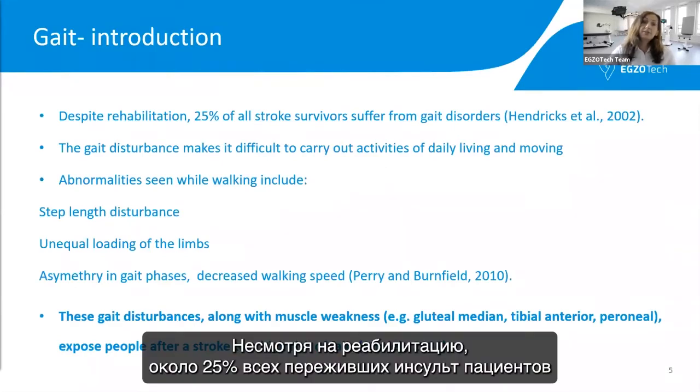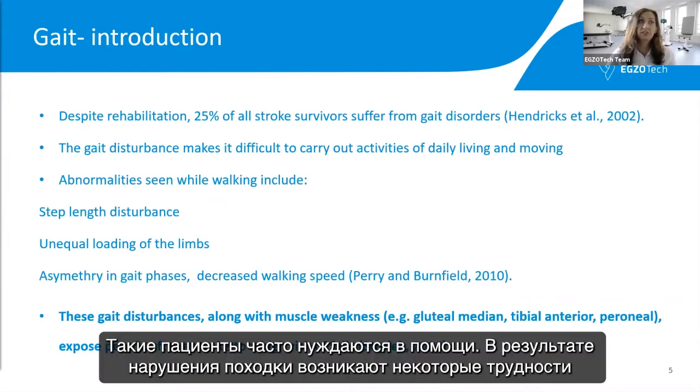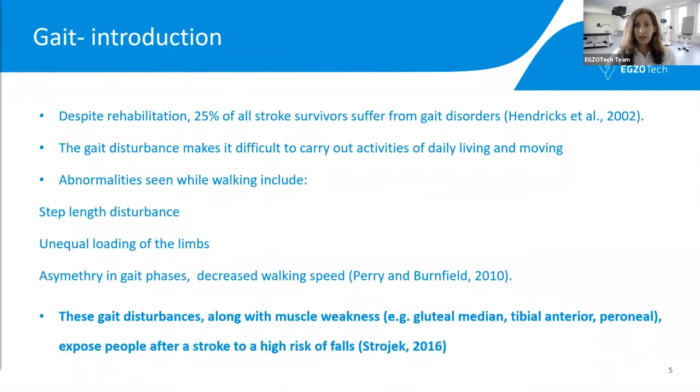Despite the rehabilitation, about 25% of all stroke survivors suffer from some gait disturbance. This kind of patient often requires some assistance. And of course, as a consequence of this gait disturbance, there are some difficulties in carrying out everyday activities and, of course, moving from one place to another.